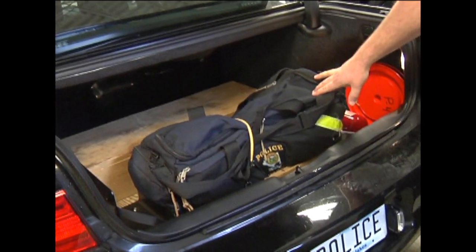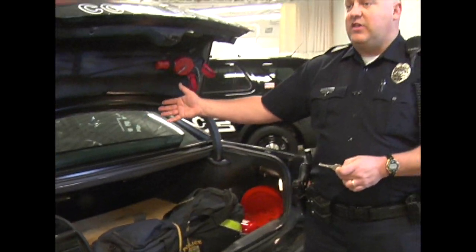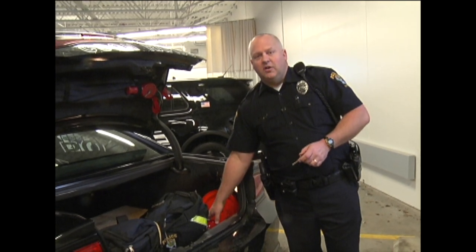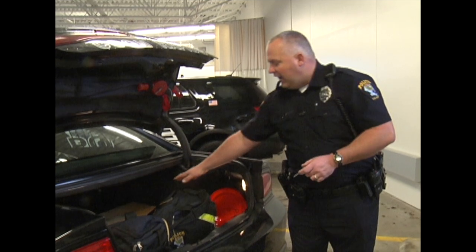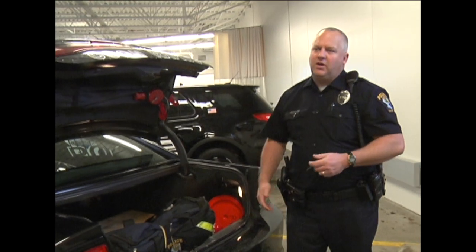We have our oxygen and first aid kits, and we would have our AED besides that. In the winter time, we keep the AED inside the vehicle just so it stays warm for use. In the summertime, it would be mounted back here. We always carry a fire extinguisher in each vehicle. This is a rescue Frisbee, so that if somebody happens to fall through the ice, it has a line attached to it. We can throw it to a victim and help pull them back in. And then just other miscellaneous supplies inside the box here, such as road flares, police tape, and other items that an officer might use during his shift.